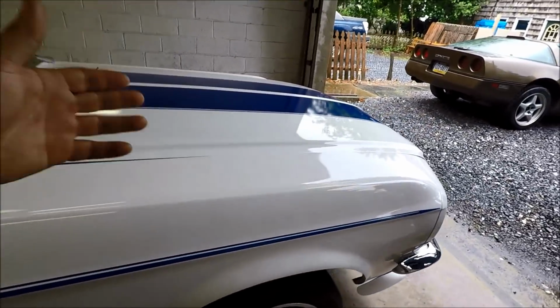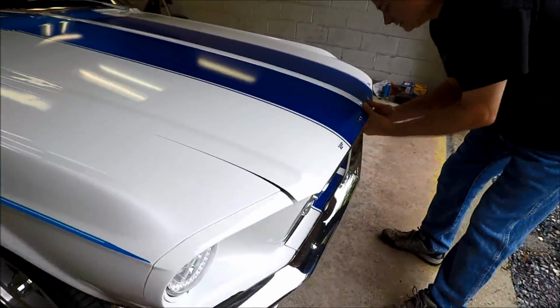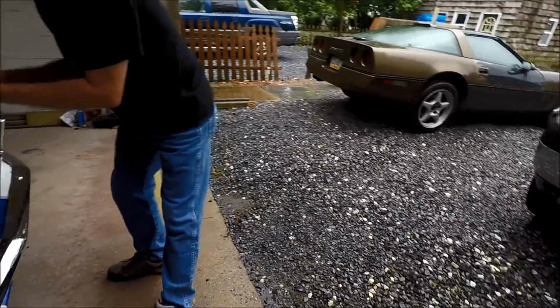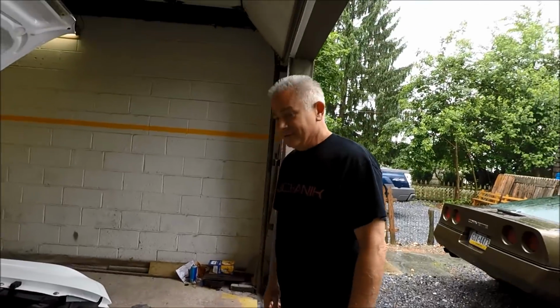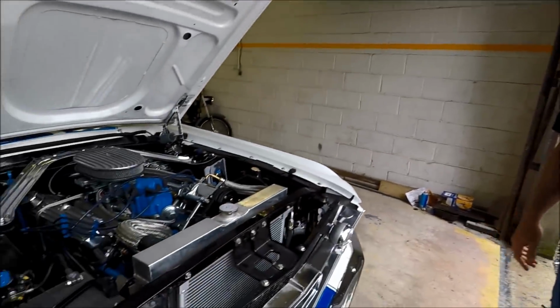So let's pop the hood. Let's see what we got underneath the hood here. Your poor bumper's getting a little wet because it's raining outside. First time it's got any water on it ever. I'm sorry for having to make this video. I'm glad you're here, Andy.